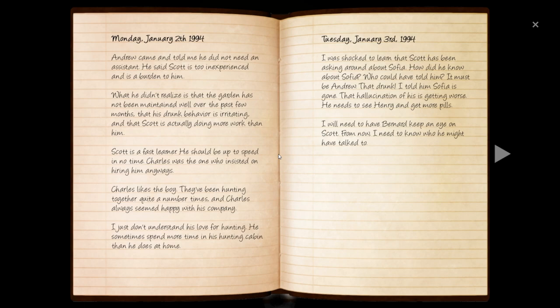January 3rd. I was shocked to learn that Scott has been asking around about Sophia. How did he know about Sophia? Who could have told him? It must be Andrew, that drunk. I told him Sophia is gone. That hallucination of his is getting worse. He needs to see Henry and get more pills. I will need to have Bernard keep an eye on Scott. From now on, I need to know who he might have talked to.